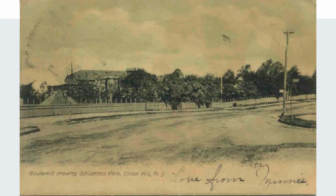Again, the park here in Shutzen Park is going to be very similar to Columbia Park, but what we've got to understand is they're not the same. They're two separate entities. Shutzen Park is always going to be more of that German community social club, where Columbia Park is going to be more open to the general public.